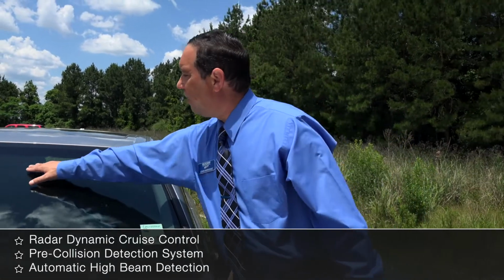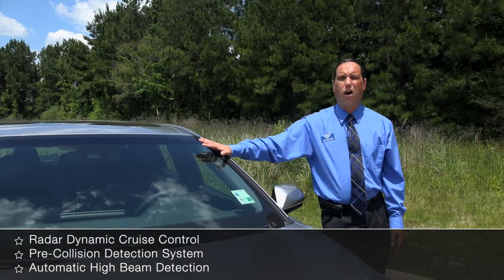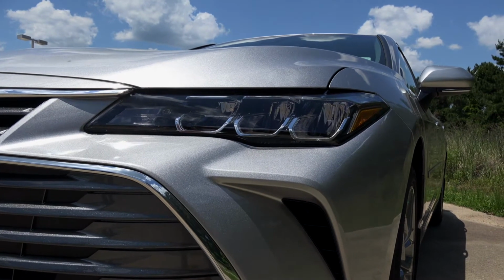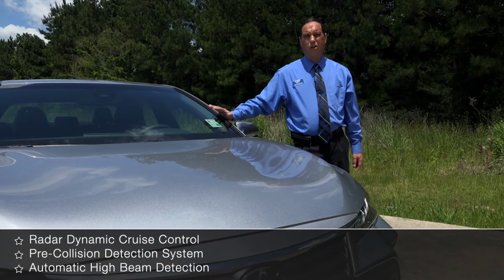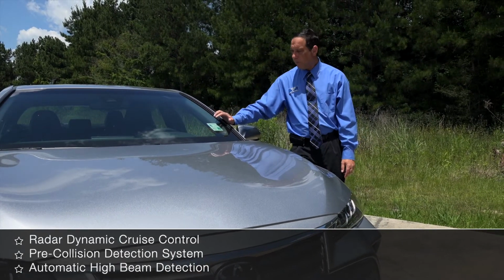The other thing that it does, it will also read the headlights of oncoming traffic for automatic high beams. And it has the automatic high beams here, and if it determines that a vehicle is coming in front of you, it will know to automatically turn off the high beams so you're not blinding the vehicle coming at you.